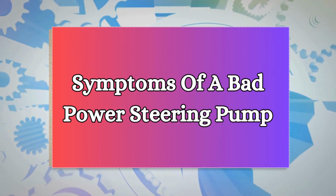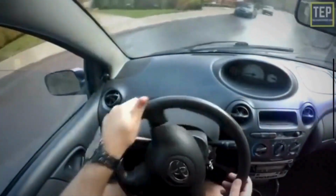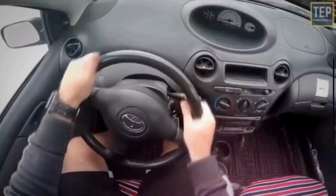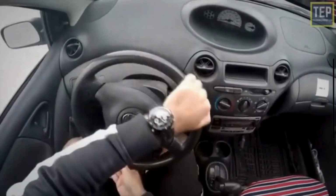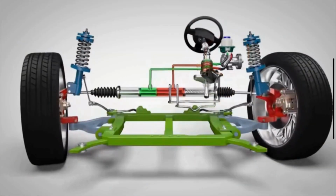Symptoms of a bad power steering pump. Symptom 1, whining noise. If you hear a high-pitched whining or squealing sound when you're turning the steering wheel, it could be a sign that your power steering pump is on its way out. This noise often means that the pump is struggling to provide enough hydraulic pressure.